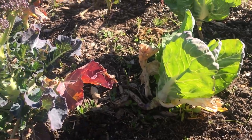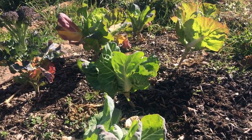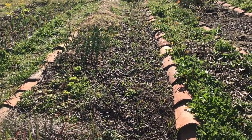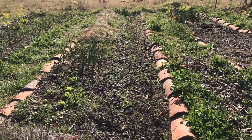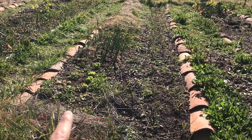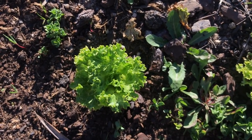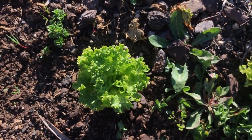It's just that one, I think, that's fallen over. Yeah, cabbages soon. And then bed number three, we have actually been getting a little something from, so I've got some lettuces here. They're really small because I picked the outer leaves yesterday. This bed definitely needs some weeding.